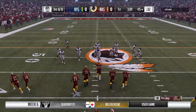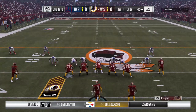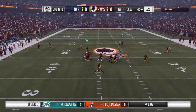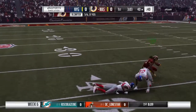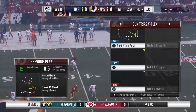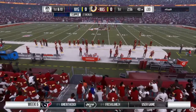An incomplete pass on second down. It muddles things a little bit here. This is 3rd and 10. Back to throw is Carter, operating from the gun. Out left side here to Bryant, and he's able to get this one down to the 40-yard line. 15 yards through the air and a first down.